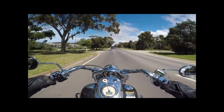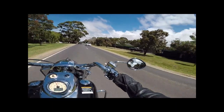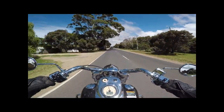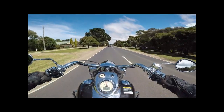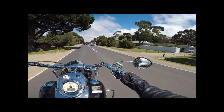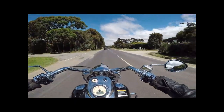Not as sporty. It's like a big lazy workhorse, just a big lazy armchair. Basically, you just kick back, and if you want to give it a bit of a squirt, you lay into the throttle and it says, oh, alright then, if I have to. It's got the power there.